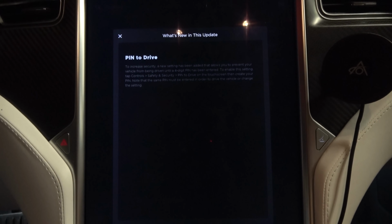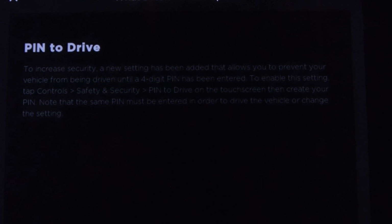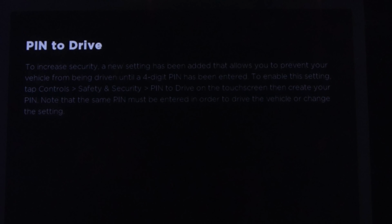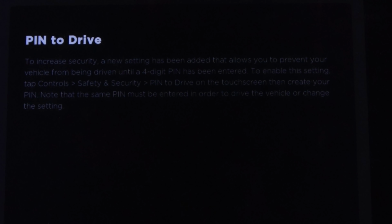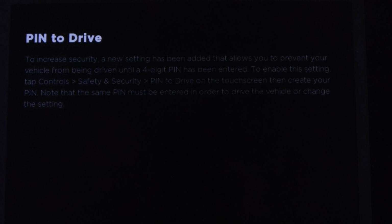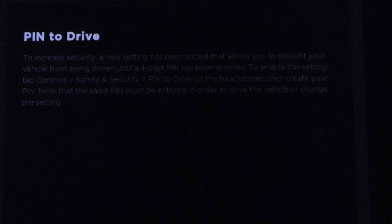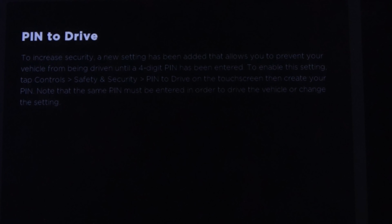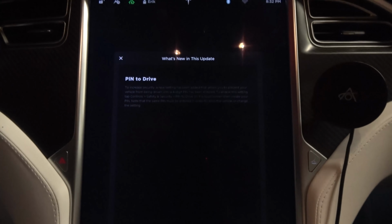Okay, so here it is. What is new with this update? It says pin to drive: to increase security, a new setting has been added that allows you to prevent your vehicle from being driven until a 4-digit PIN has been entered. To enable this setting, go to Controls, Safety, Security, PIN. Create a PIN. Note that the same PIN must be entered in order to drive the vehicle, or change this setting. Okay, so there you have it.